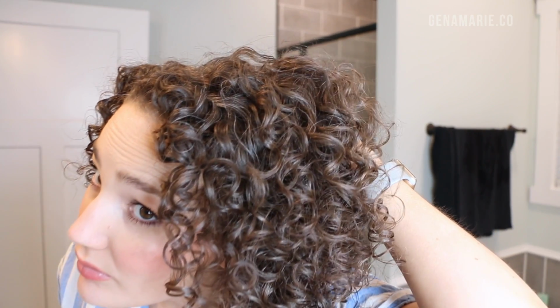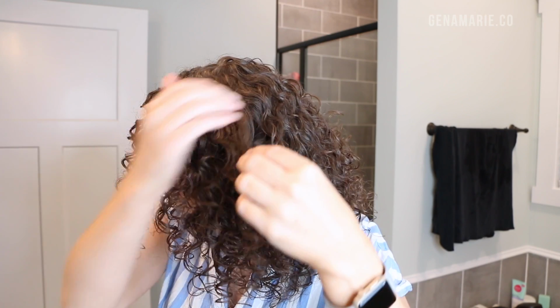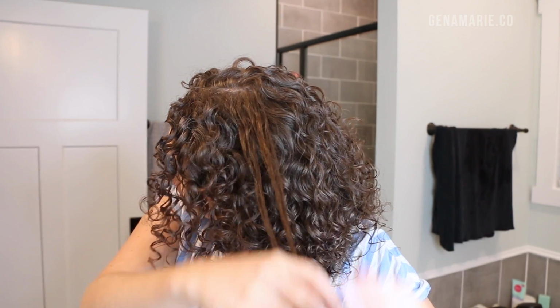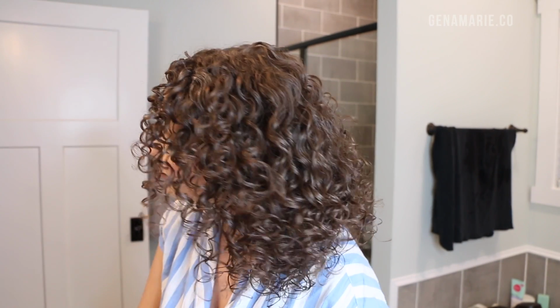I have some frizzy areas, so I always like to touch these up with a little bit additional gel. I didn't really add any water to my hands. I just smoothed the gel over those frizzy pieces and I was good to go. This is a great way to just sort of touch up your hair. It's almost like using a hairspray where you just get to tame flyaways with a little bit of gel.